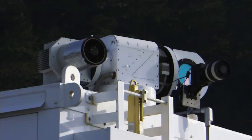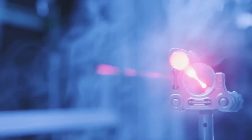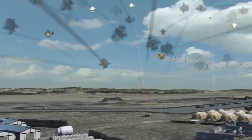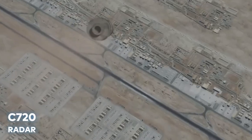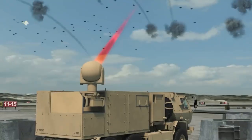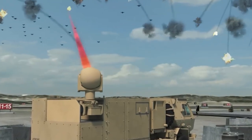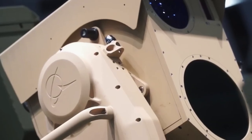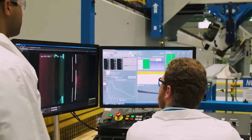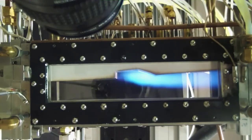Talk about superpowers. The weapon is made up of a high-energy laser, a beam director, and an EO/IR target tracking system. It also has a C720 radar for full 360-degree coverage. To keep things running smoothly, the weapon has its own system to manage heat, recharge its batteries, and fire the laser. And when it's time to fire, the laser shoots from a rooftop beam director on the Stryker vehicle.